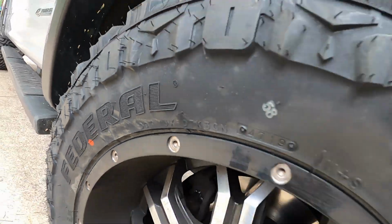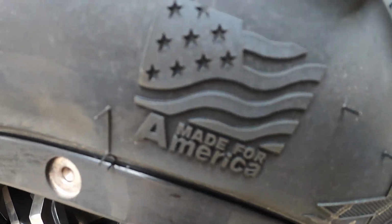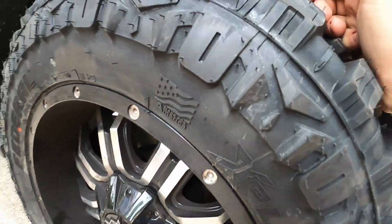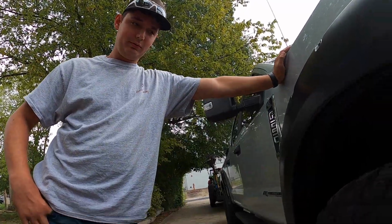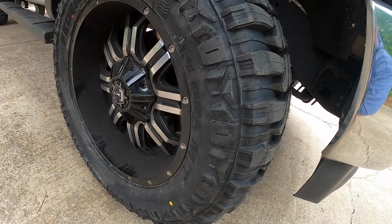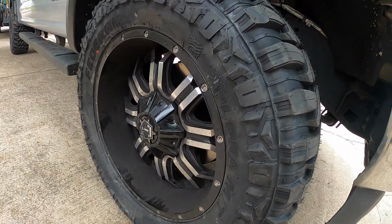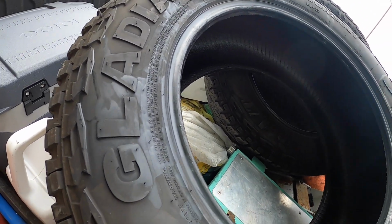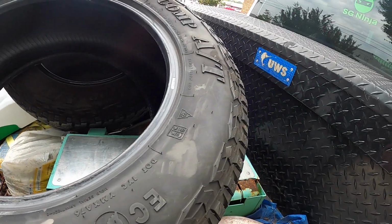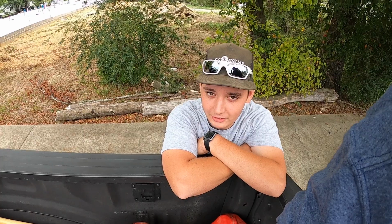And Federal is not made in Thailand. It is all American made, and that was even a bonus. Yep. And so I really love that. As a lot of you know, I love to support anything that's made in this country as much as I can. So what are they called? Gladiator? Yep. Gladiator X-Comp AT, made in Thailand.